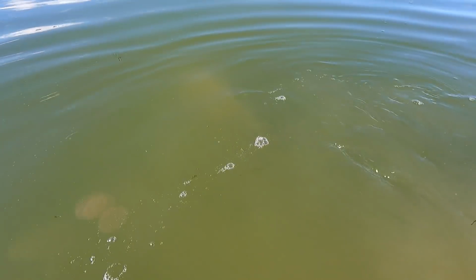Off he goes. Yeah, well, it's pretty funny. I've had one bite this morning and I got it to stick. So that's, you know, that's just cod fishing in a nutshell.